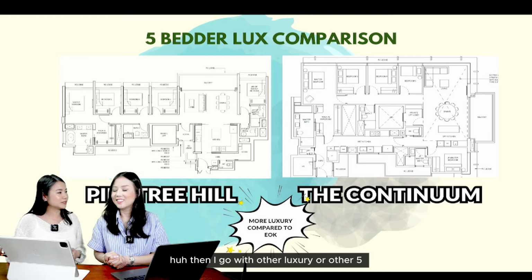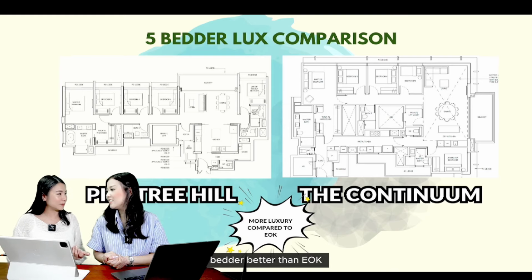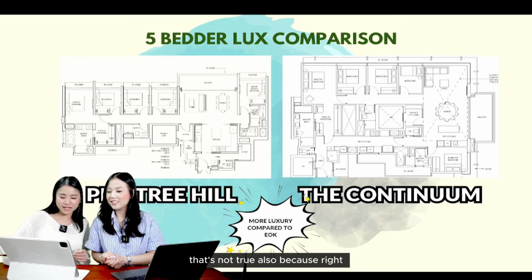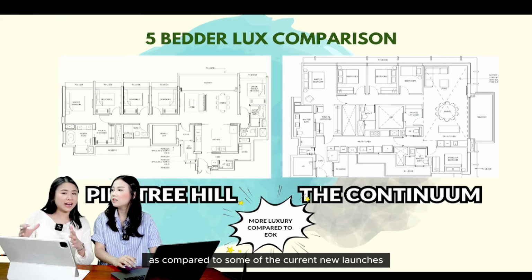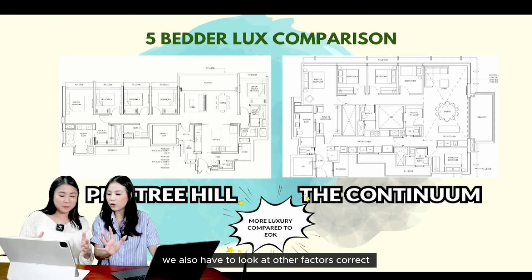Then I go with other luxury or other 5-bedders better than EOK. But that's not true also, because although we say that the layout of EOK is not as fantastic as compared to some of the current new launches, we also have to look at other factors.